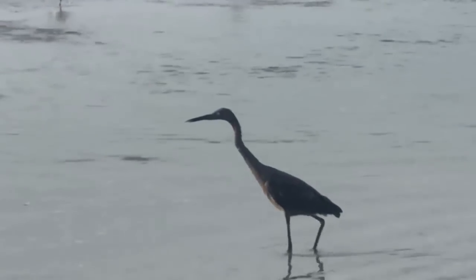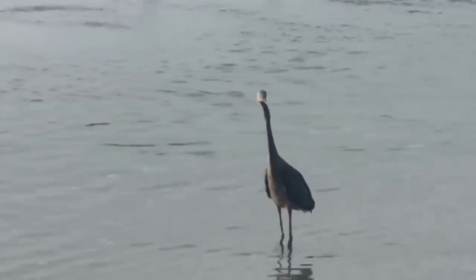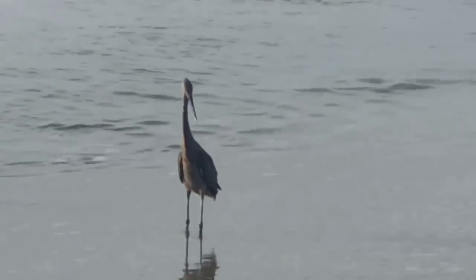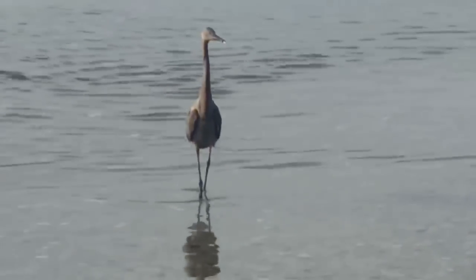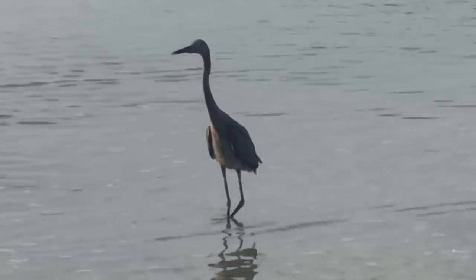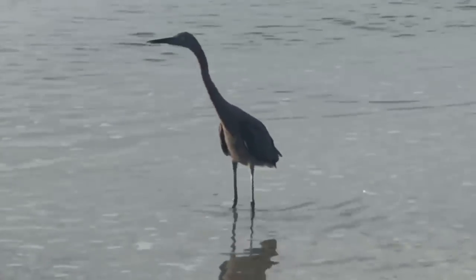It's awesome. If the birds are here, that means the fish are here. So majestic. It's actually walking closer to me.